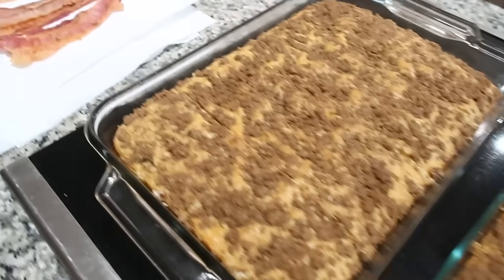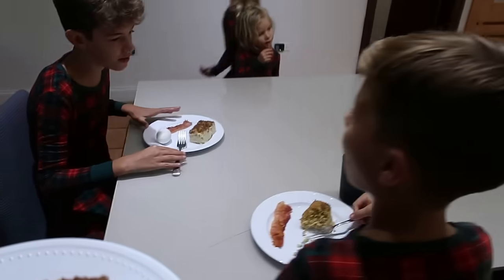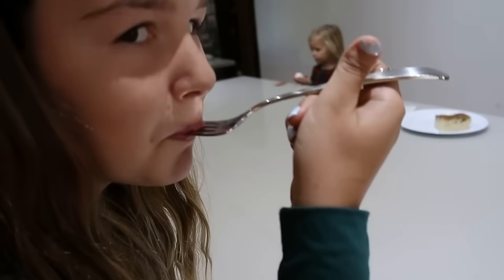Christmas breakfast is super simple. There's gluten-free breakfast cake, regular breakfast cake, bacon, and clementine. Good night. Jay House out.